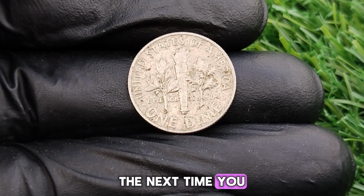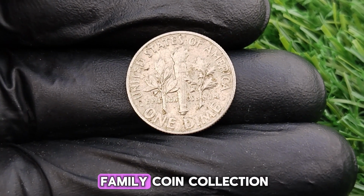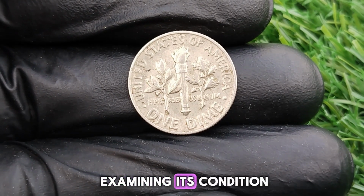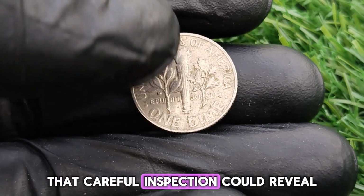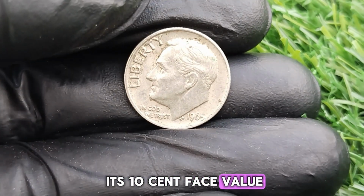The next time you receive change from a store, open an old piggy bank, or sort through a family coin collection, don't overlook a 1965 dime. Spend a few minutes examining its condition, its edge, its weight, and any unusual features. That careful inspection could reveal a collectible worth far more than its 10-cent face value.